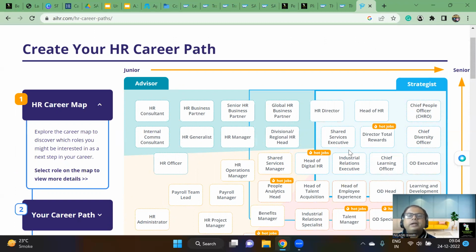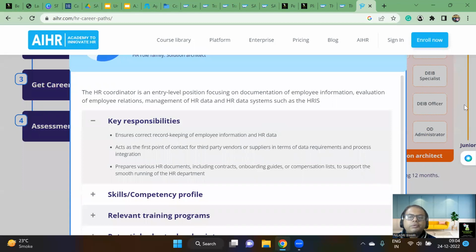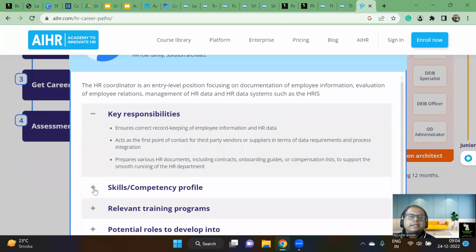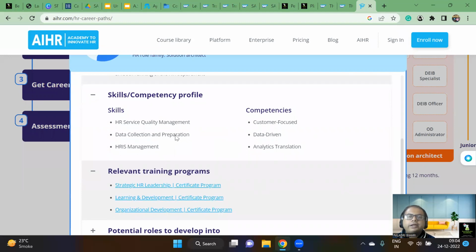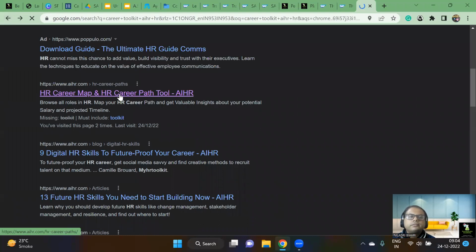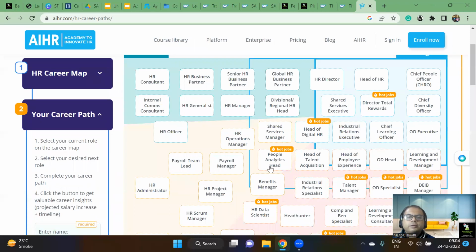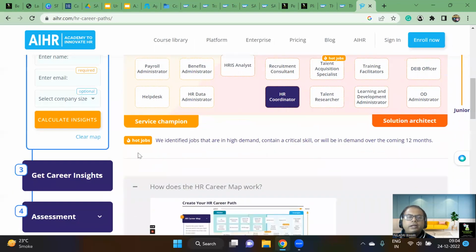Similarly, the entry level role can be help desk, HR shared service, or HR data administrator. Suppose you are starting as an HR coordinator, which is the most common role. For every role, if you click it, you will find your current responsibilities, your skills and competencies, and the relevant training programs for you in that area. Not only that, you will also find what the career path looks like if you are already working as an HR coordinator.